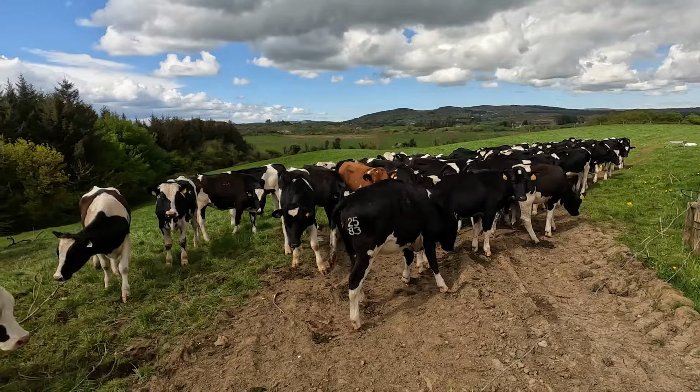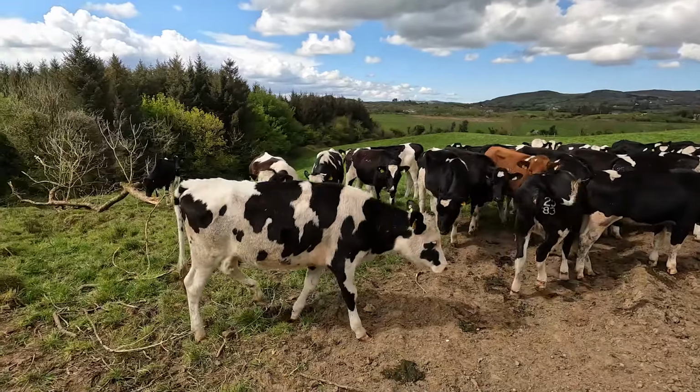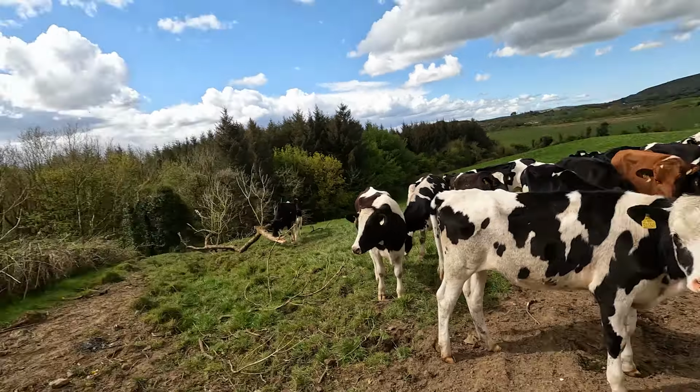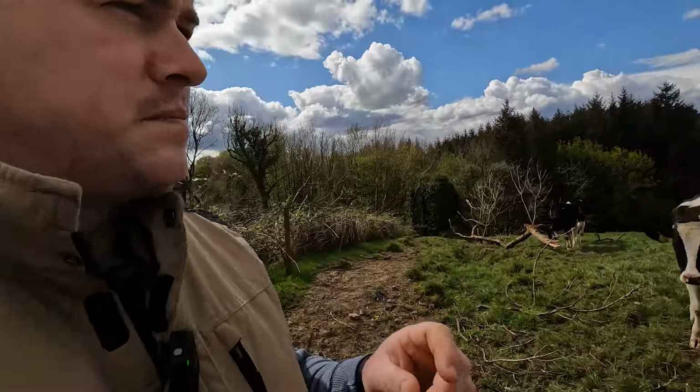And then what we have to do then is split them into smaller groups. So we're going to go no more than 35, and we're going to work around three groups of 35, I think. So I've more, I think, to come in, but the initial 55 arrived last night. So we just stuck them into this paddock here last night, just all together for the minute, just to let them fill their bellies and get a true weight on them. And what we do now is we'll run them in.